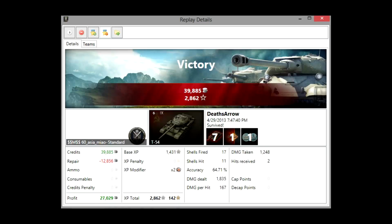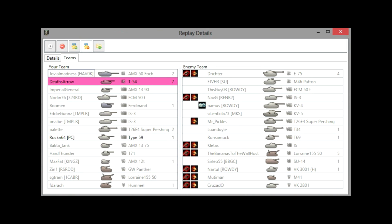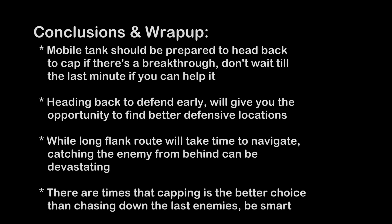Based on information from the WoT replay analyzer, I destroyed 7 tanks for a top gun, damaged 1 more, hit 11 of 17 shots for 1,835 points of damage, and earned 1,431 experience before the double. Overall, the T-54's mobility was on full display in this match.